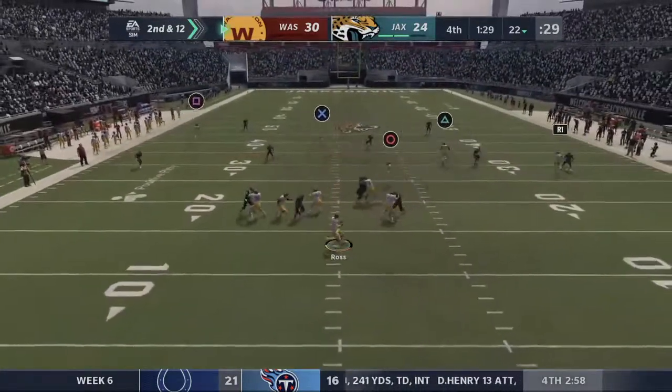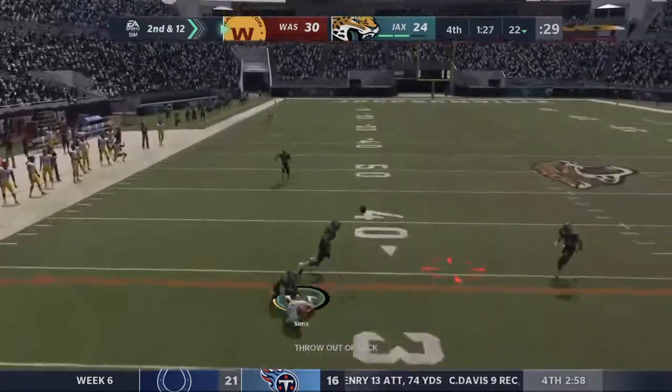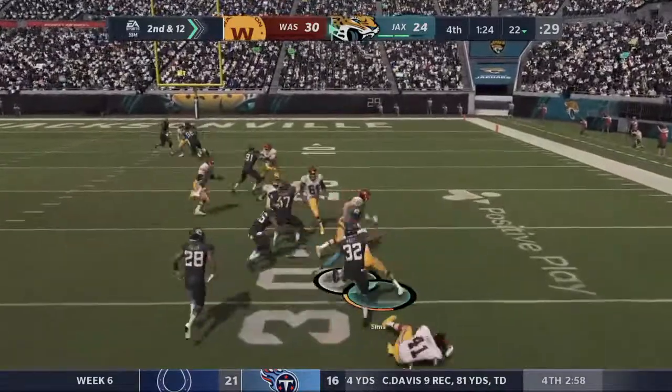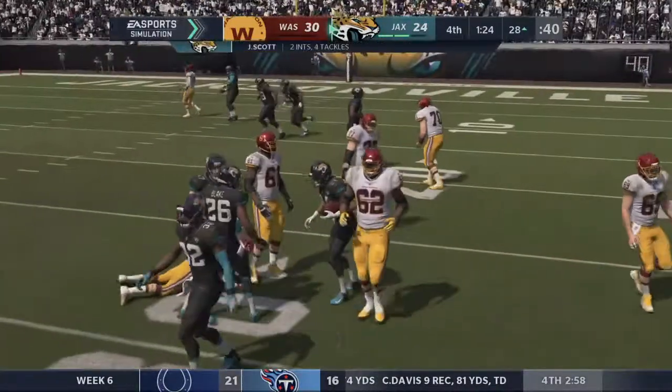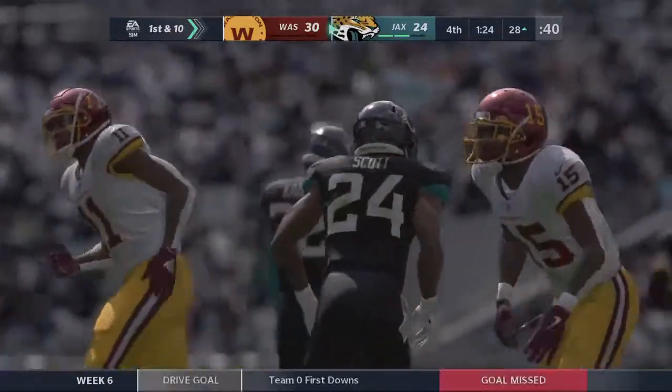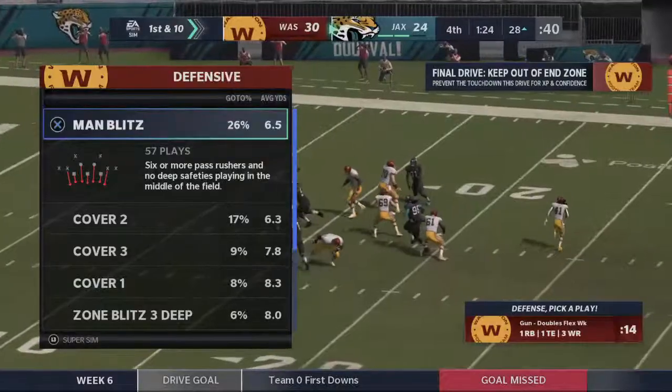Now it looks like he'll throw here. And look at this. They get the turnover they needed. It's intercepted. Picked off at the 35. And this return is going to be halted right around the 28-yard line.